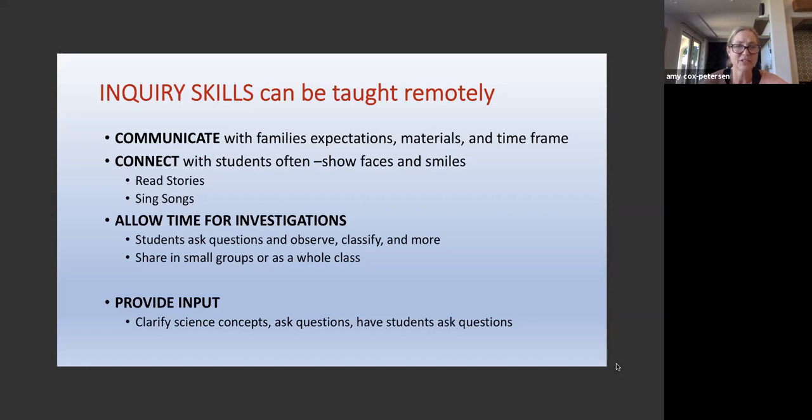And then the last thing is to provide input. You've still got to be there to clarify these concepts. And science misconceptions are really difficult to undo sometimes. And those things are important to realize. So you are important, you are a facilitator, and making sure that you're clarifying some of these concepts.